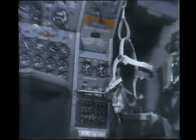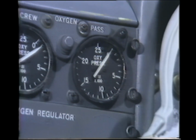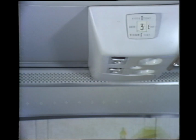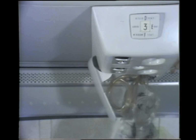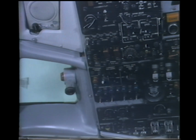The high-pressure gauge for the passenger oxygen system is located on the engineer's aux panel adjacent to the crew oxygen high-pressure gauge. The minimum required pressure for both gauges is listed on a chart on the cockpit door. The passenger oxygen masks are automatically released whenever the cabin altitude exceeds approximately 14,000 feet, or they may be electrically released at the discretion of the flight deck crew with a switch on the pilot's overhead panel.